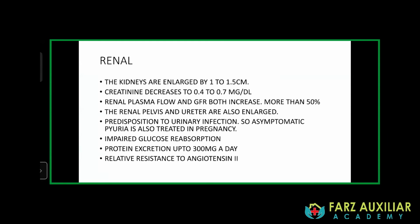What are the changes in the kidneys? The size increases about 1 to 1.5 centimeters, and that's obviously because of the increased blood flow. Creatinine decreases to 0.4 to 0.7. This is very interesting because the normal level of creatinine in pregnancy is much lower. And when you have to define renal insufficiency, this has to be kept in mind.